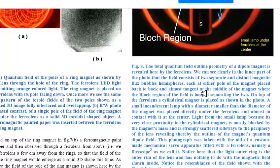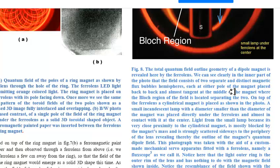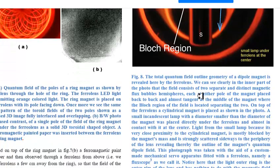Okay, so he is making up some physics based on some of his ideas, which are based on incorrect information about the Bloch wall and incorrect understanding of magnetism in general, in my opinion. Okay, so on top of the ferro lens is a cylinder magnet. Actually, it's not a cylinder magnet, it is a bar magnet, but that's a moot point.